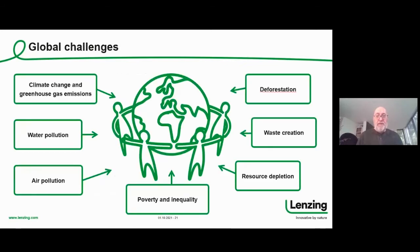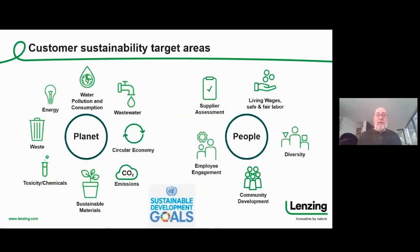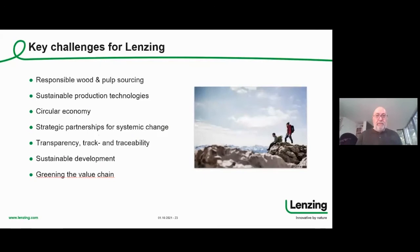And there are just a few of the challenges that we have to face as a fiber producer, and all the supply chain has to face, right down to the brands and retailers. And things are either related to the planet, or they might be related to ethical things and people. And they're all there for people to deal with at different levels, whatever is important to your business. So key challenges for Lenzing are things like wood and pulp sourcing, sustainable production technologies, circular economy, and transparency.